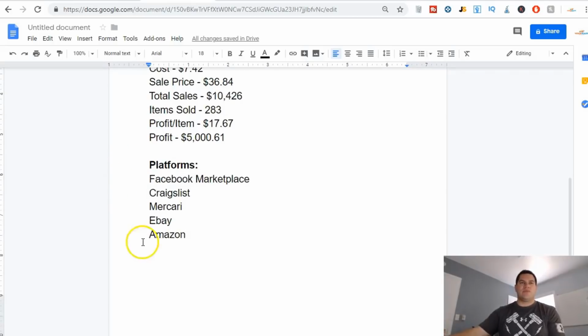Now, here's where she was selling. Like I said, she was selling on Facebook Marketplace, which means she has no fees. She was selling on Craigslist, which again means she has no fees.